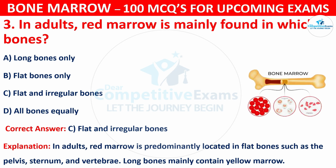In adults, red marrow is predominantly located in flat bones such as the pelvis, sternum, and vertebrae. Long bones mainly contain yellow marrow.